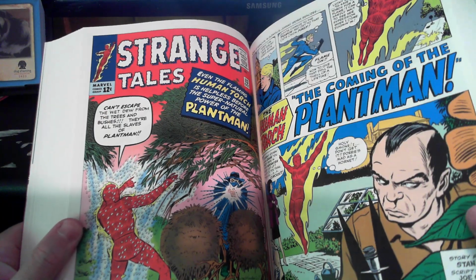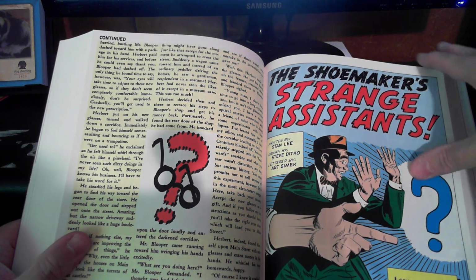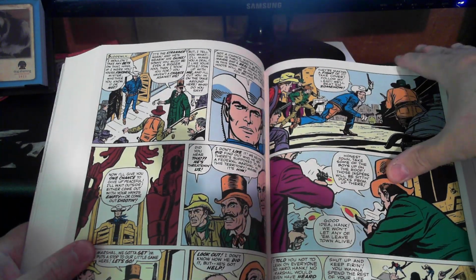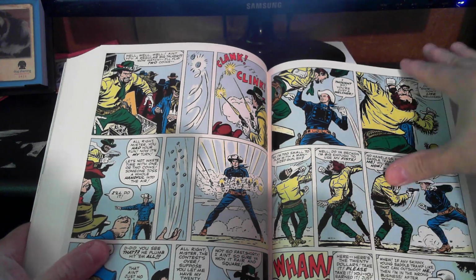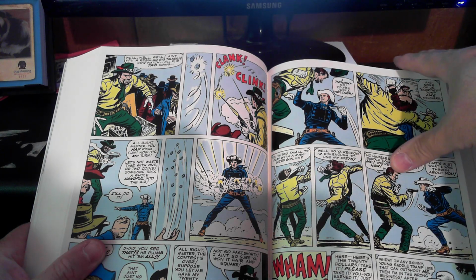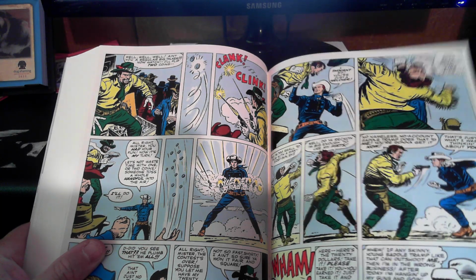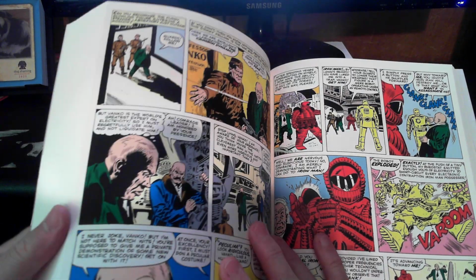So here comes. I wonder what he's got on his mind. So the Shoemaker's Strange Assistants. Rawhide Kid. With Kirby and Ayers doing some lovely stuff. Ayers is good at bringing the grit. That's beautiful. I don't think I've ever seen a panel like that before. Well, he's shooting coins in the air because the Comics Code Authority would not allow the good guys to shoot actual bad guys. They would shoot and knock guns out of other people's hands.